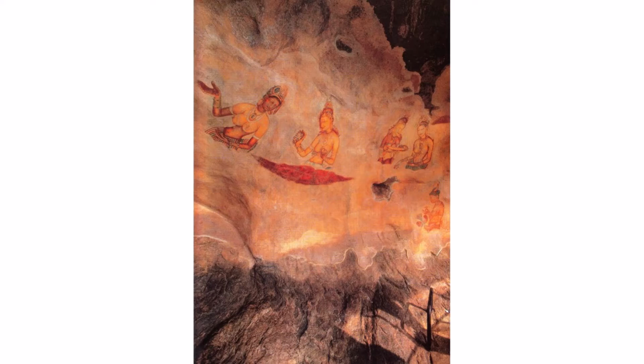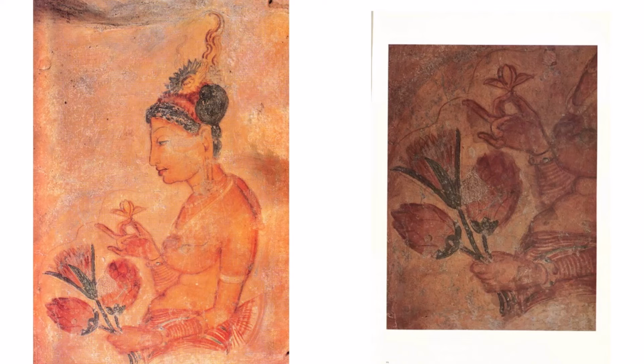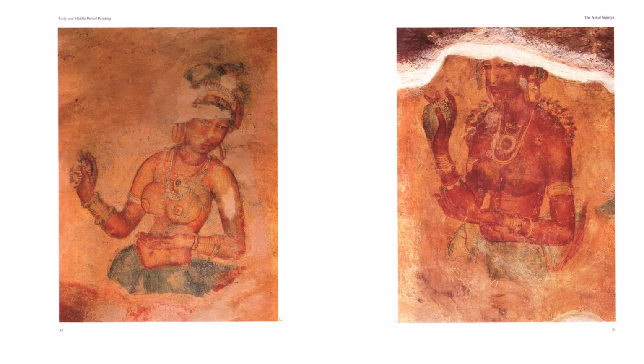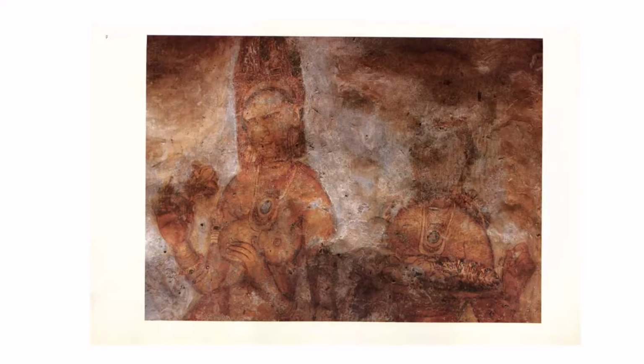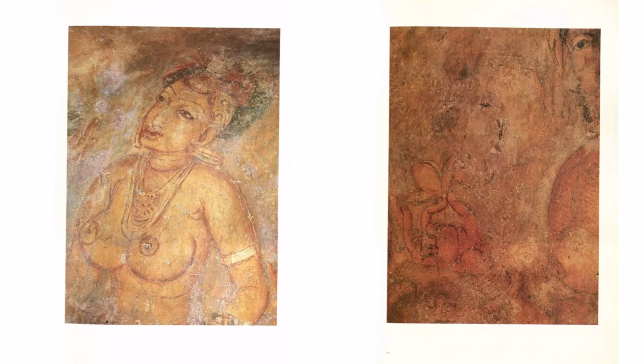There are references in the graffiti to 500 ladies in these paintings. Most have been lost forever. More frescoes, different from those on the rock face, can be seen elsewhere, for example on the ceiling of the location called the Cobra Hood Cave. All the pools are also interlinked using an underground conduit network fed by the lake, and connected to the moats.